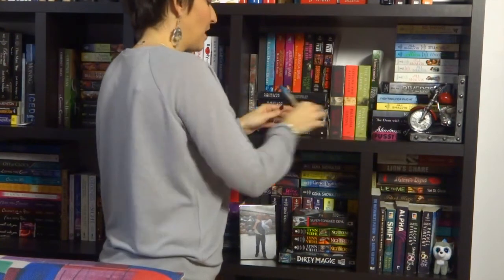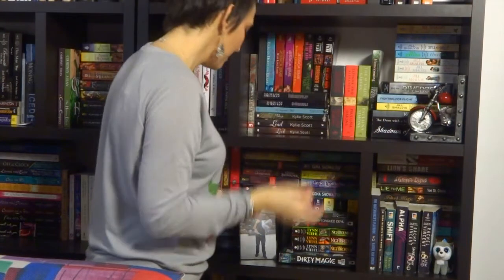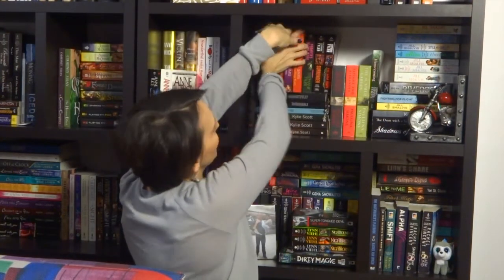Okay, so next up I have a little bit of swag from Kylie Scott and Madeline Sheehan. Next up, we'll start with the mass markets. Up here, I have an advanced reader copy of Between a Vamp and a Hard Place by Jessica Sims, and then my finished copies of the series, Beauty Dates the Beast, Must Love Fangs, Wanted Wild Things, and Between a Vamp and a Hard Place.